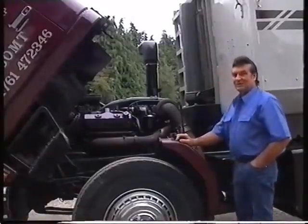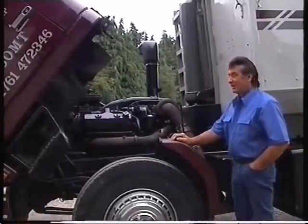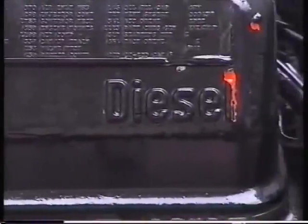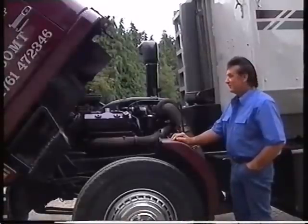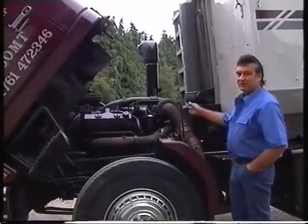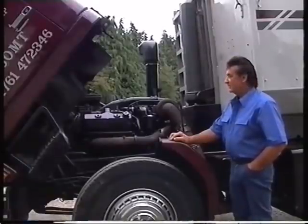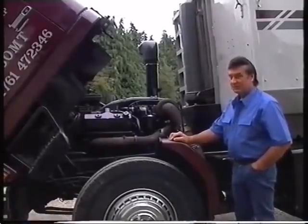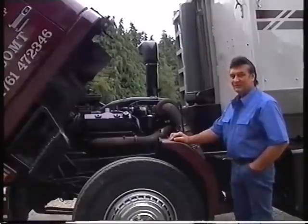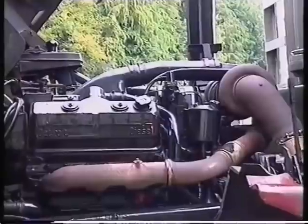This is not the original engine. The original engine was a 71 series Detroit. This is a 92 series. The first one I had didn't have a turbo on it, but it was a two-stroke Detroit diesel. This one's now got a turbo on it. The first one was 212 horsepower. This one is 335 plus the turbo, which makes quite a bit of difference. And that's over half as much power again.